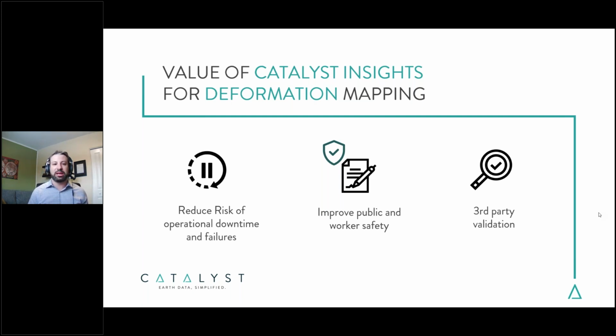If there are pipelines or key infrastructure going in and around your particular vicinity, having the ability to monitor it using your own data gives you some checks and balances on the surveys that are being performed by different groups.